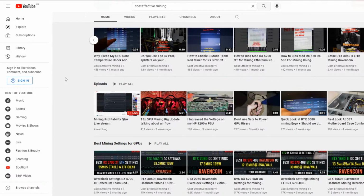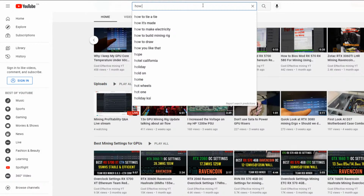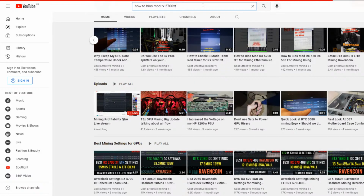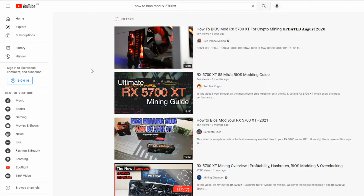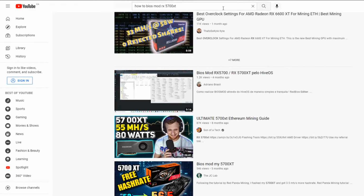There's also a lot of great tutorials on how to do this because, as I mentioned, I only started mining last year in around August, September. So I didn't know anything about mining before that, but I learned. So, for example, if we want to know how to BIOS mod RX 5700 XT, I'm going to search it, and then I'm going to find a tutorial for it. Oh, let's see. Red Panda Mining has a tutorial. I'm personally going to look for Guntis Vitolins. He's got some really good tutorials.